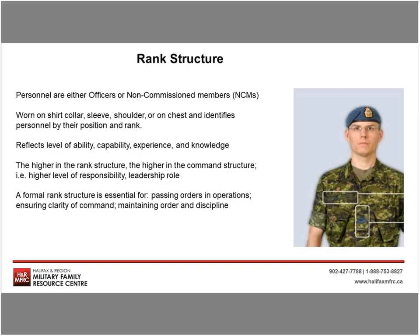For more formal uniform dress, rank will be displayed on either the upper sleeve for NCMs, or non-commissioned members, or on the lower sleeve for the commissioned officers. Rank reflects level of ability, capability, experience, and knowledge. The higher in the rank structure, the higher in the command structure, meaning higher level of responsibility and leadership role. A formal rank structure is essential for passing orders and operations, ensuring clarity of command, and maintaining order and discipline.